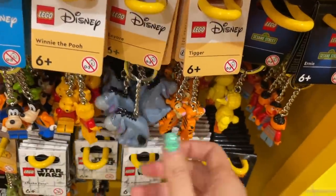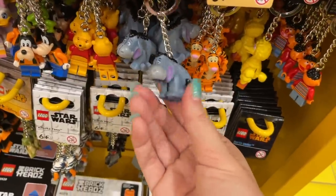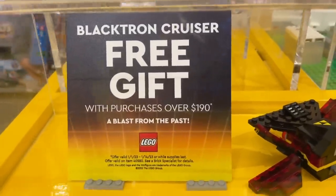I love Eeyore. This would be cute. Tigger would be cute. I feel like Eeyore is kind of bulky, so in my purse, might be a little too big. Big Bird's rubber, so I think it'll get dirty. I'm thinking Tigger. Oh, and here's the gift with purchase, the BLACKTRON Cruiser built.